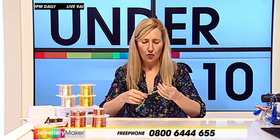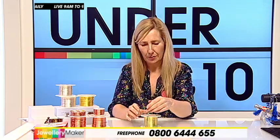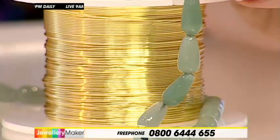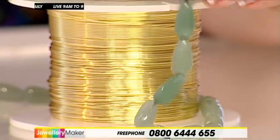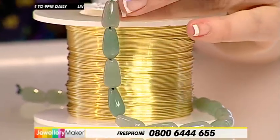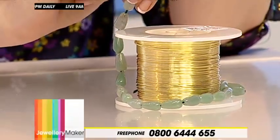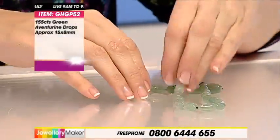Oh, my aventurine drops. Again, I want to put those immediately with the gold wire. Those rich greens, they just look so beautiful with the pop of red. You've got the green there, that would look so pretty, fitting in with the festive season. Gorgeous with the gold there, isn't it? Really special. Very pretty as well, if you're thinking of the inspiration from the garden.